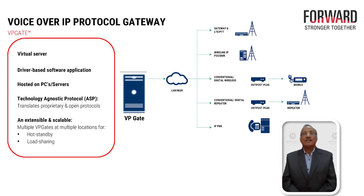VP Gate also controls the communication interface and even the voice loggers. The VP Gate can be configured with hot standby for dispersed locations, like our CMSS does. In the same way, you can configure the VP Gate on 2 or 3 different locations, or it can also be configured for load sharing. Suppose your load is very high and you want it to be shared by different VP Gates. That can also be done as per your deployment architecture.